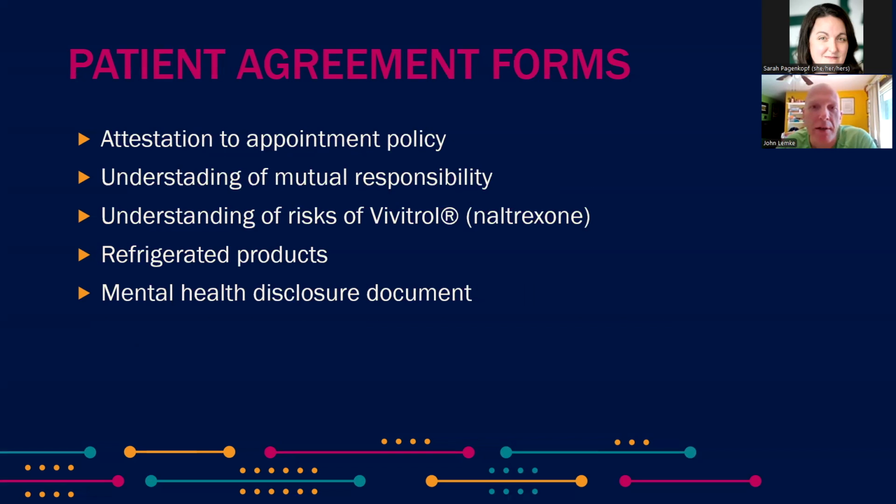Regarding the forms I have patients agree to up front, one is that you understand our no-show, no-call policy here and how the appointment policy works. A lot of folks treat it like coming in to pick up a prescription. You have to, again, think about it. This is an appointment just like at a doctor's office. I reinforce that with patients and try to avoid right up front that whole missed appointment, late appointment thing.